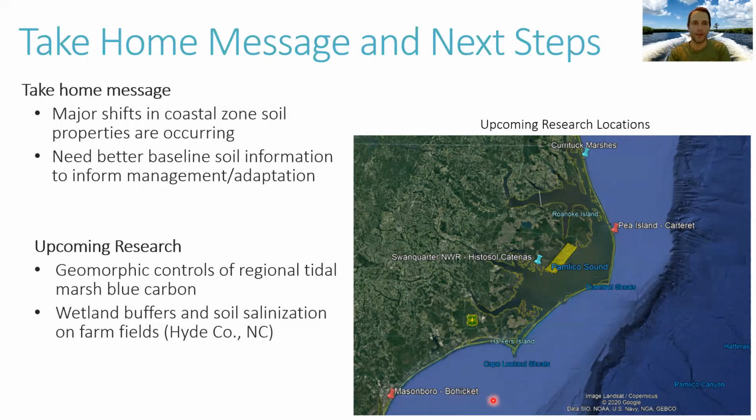And then something we're very excited about is we're moving away from the realm of wetlands and water, and we're looking at water, wetlands, and agricultural productivity in Hyde County, North Carolina, and looking specifically at soil salinization and the effects of salinization on farm fields in Hyde County. So that's highlighted here in yellow, where we'll be looking at more agricultural interpretations. So remember, from the projections, this whole area is projected in the next century to be underwater.